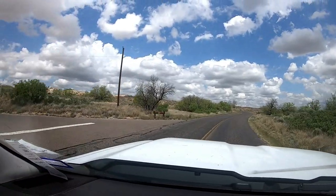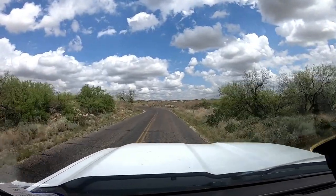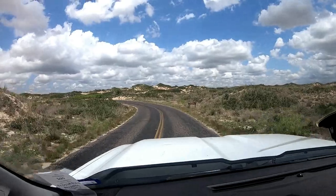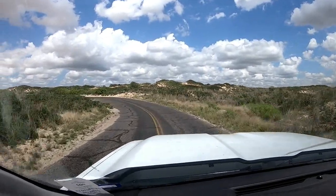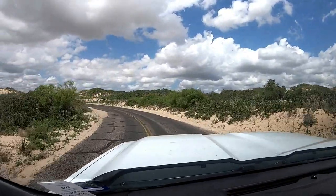They have an equestrian area here. I didn't know that. Or if I did, I've forgotten. So here's some of the sand dunes, but they have grass on them, or weeds, I guess. Bushes. But we'll get over here and you'll see some of the dunes that have no vegetation on them.